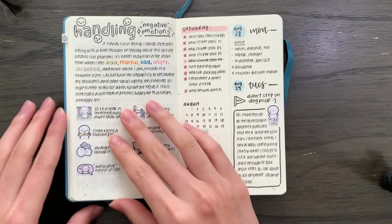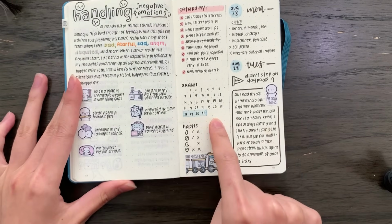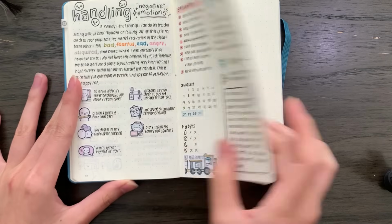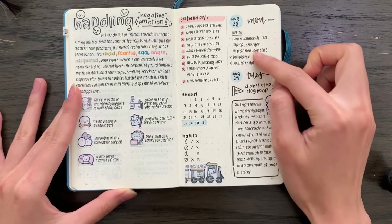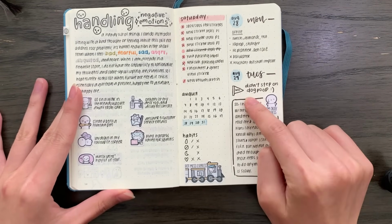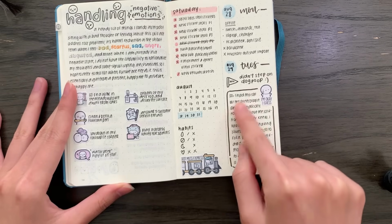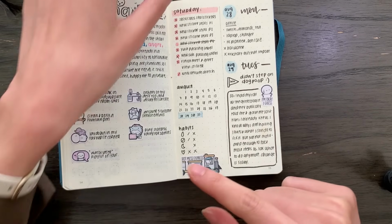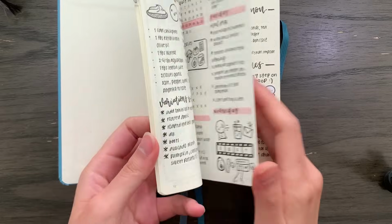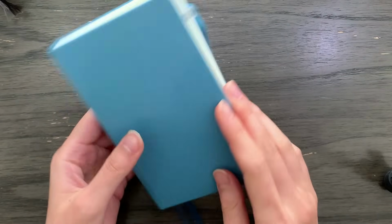This was just continuing on with this pink week, and then I started the last week of August, and I think that's it. Yeah. Just some things that I wanted to bring to the office, and I will talk about this a little bit later on as well. And then I wrote a little blurb regarding an appointment that I had. So yeah, I'm very pleased with my pocket bullet journal progress for August so far.